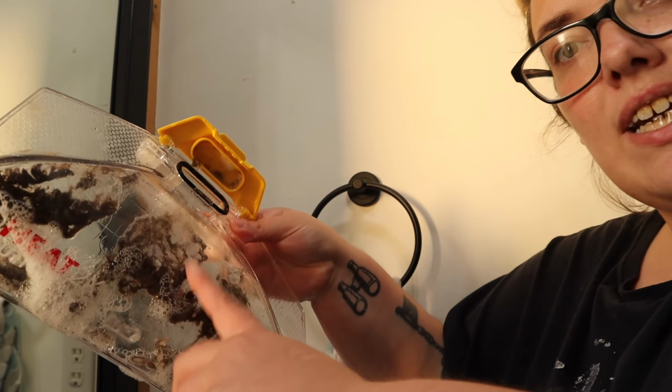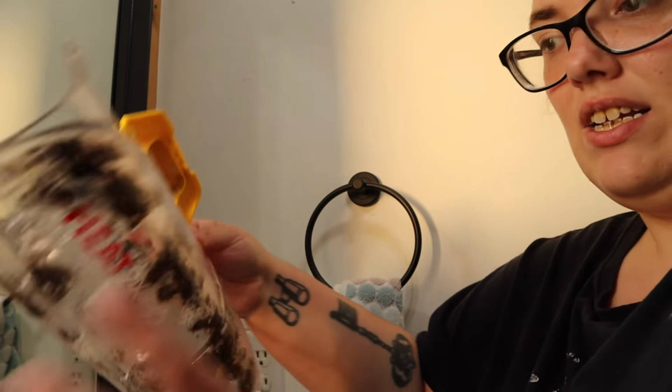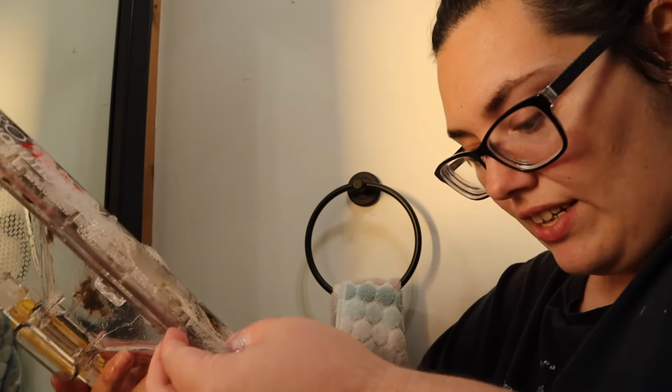So this right here isn't on the inside or the outside. See, not on this side, not on this side. It's up in there with this little bitty crevice right there that you can't see, and I can't get into. And it looks like it's one piece. How am I supposed to get in here?